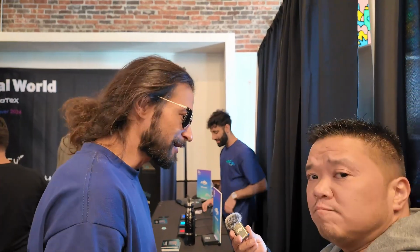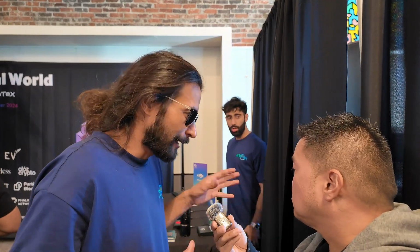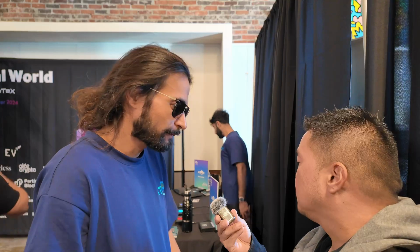Okay. So you plug in this device. We're going to demonstrate on the main stage here in 30 minutes how simple it is. Within a few minutes, you have your own internet signal connecting through, and you're earning rewards by contributing to the network. Oh, nice. And this is already on mainnet, right? You guys are up and running?